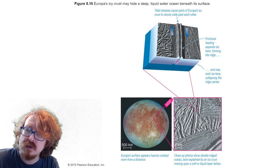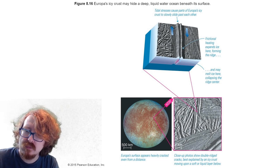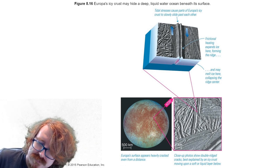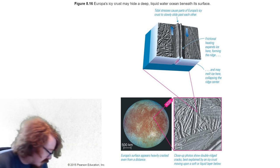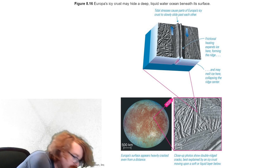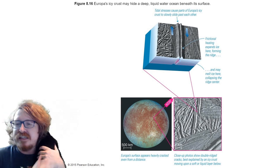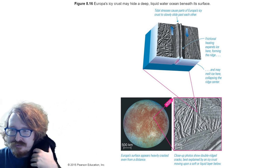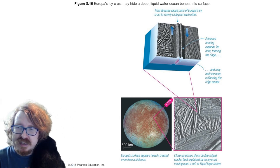Now, do we think that Europa is as hot inside as Io? Probably not. So it's hot enough to have these ice volcanoes, but it's not hot enough to have regular volcanoes going off. And there's a pretty simple reason for this.